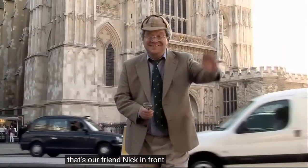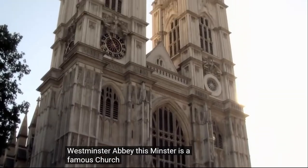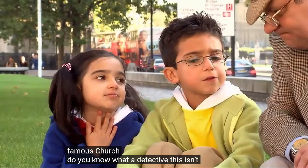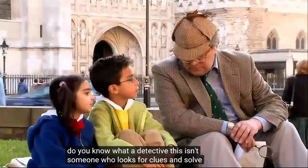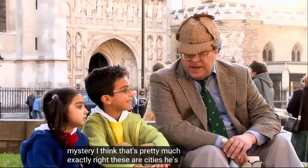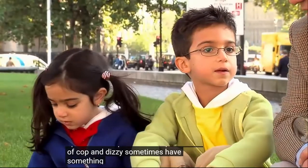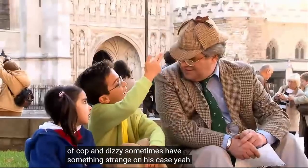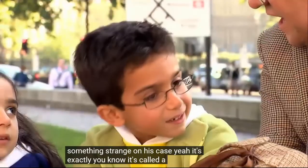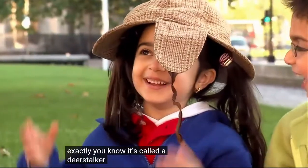That's our friend Nick in front of Westminster Abbey. Westminster is a famous church. Do you know what a detective is? Isn't someone who looks for clues and then solves a mystery? I think that's almost exactly right. He's a special sort of policeman, a special sort of cop. And does he sometimes have something strange on his head? Yeah, a hat like that. It's exactly. Do you know what this is called? What? It's called a deer stalker. That deer stalker looks funny on you, Juliet. Even funnier on you, Rosie.